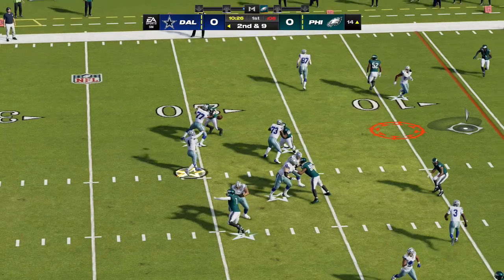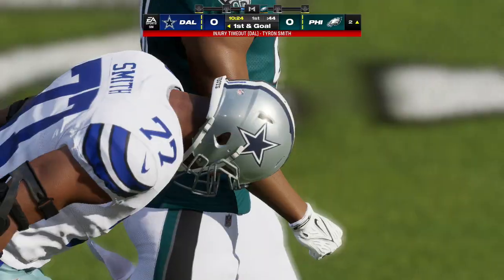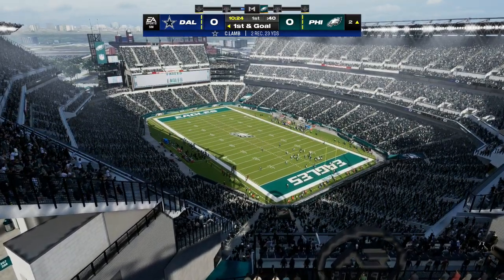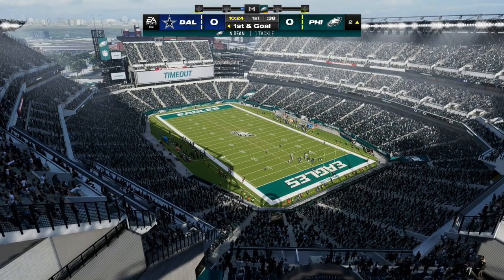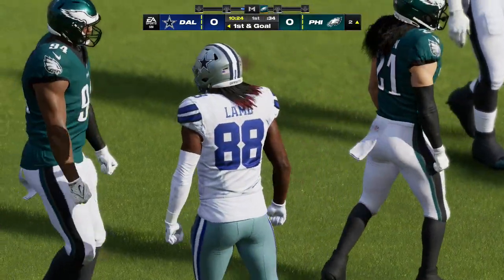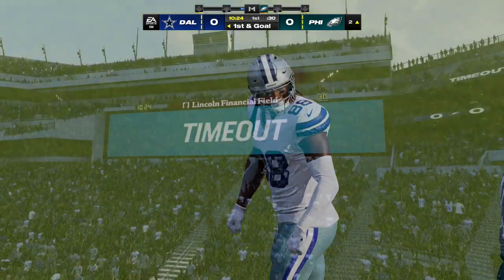To throw is Prescott. Out of his hands quickly to CeeDee Lamb. And the Cowboys are looking at 1st and goal as he's tackled all the way down at the 2-yard line. And now we're going to get a stoppage. A member of the Cowboys shaken up. The medical staff is going to come out here and take a look, and we will take a short break.